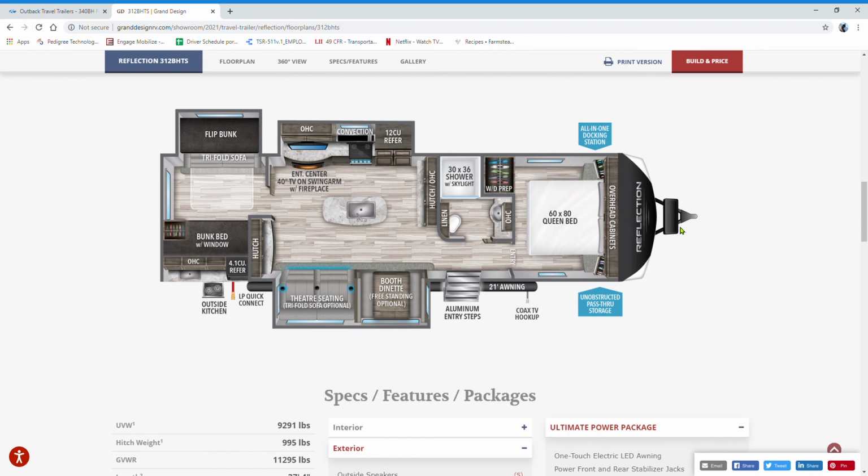So that kind of ruined the used, and we came right back to where we were, looking at new or a year old, something like that. I was able to find some Outback 340BH options in the used realm to save a little bit of money, and same with the Reflection, and it kind of got them close to the same price.